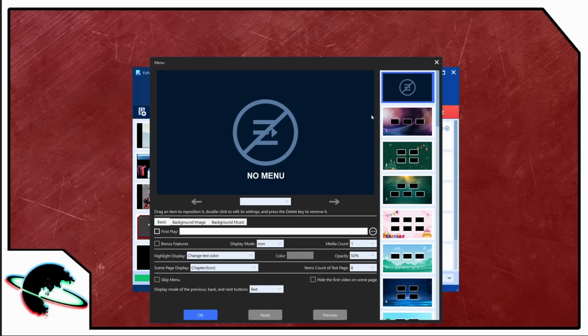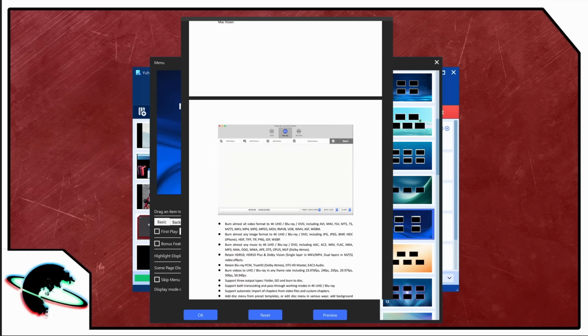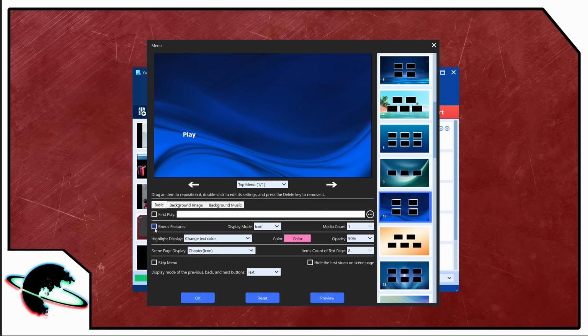Now it's time to start the menu. I start by selecting a template. Now, I'm not going to break down everything here, but I will link to a user guide which helped me navigate my way through this. For the main menu, I normally delete all the settings I don't need, such as setup or sometimes scenes. And I always add bonus features.